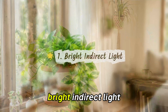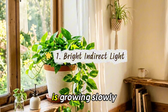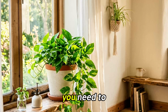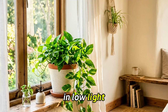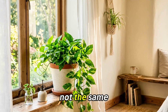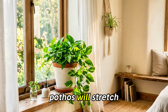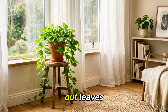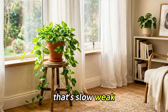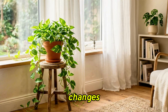1. Bright, indirect light equals explosive growth. If your pothos is growing slowly, the first thing you need to fix is light. This plant is famous for surviving in low light, but surviving is not the same as thriving. When placed in dim corners, pothos will stretch toward light, producing long vines with small, spaced-out leaves. That's slow, weak growth. But when you move it into bright, indirect light, everything changes.